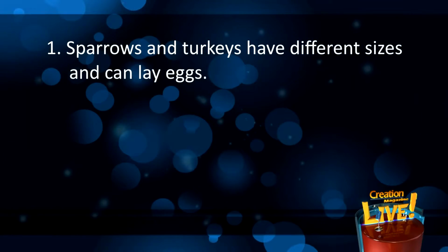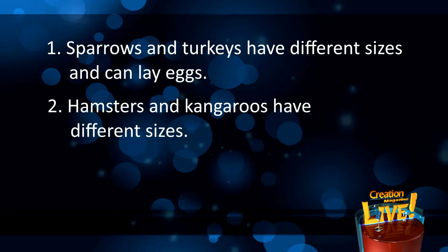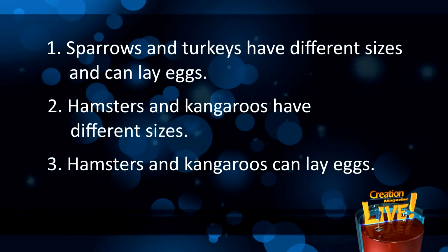Number one, sparrows and turkeys have different sizes and can lay eggs. Number two, hamsters and kangaroos have different sizes. Number three, therefore hamsters and kangaroos can lay eggs. Obviously, the logic breaks down in that argument. Exactly. One similarity doesn't mean they share everything in common.